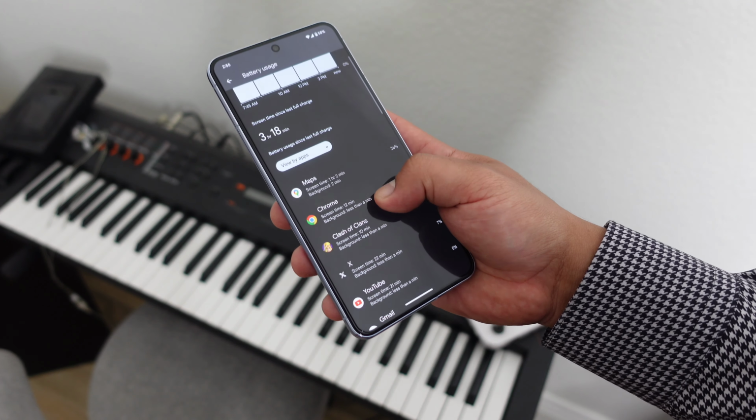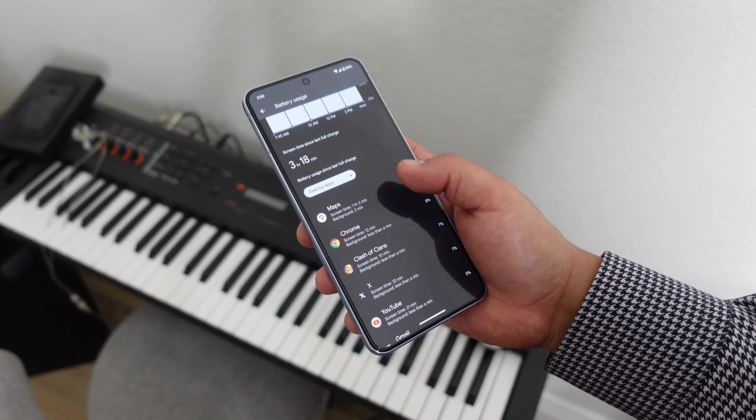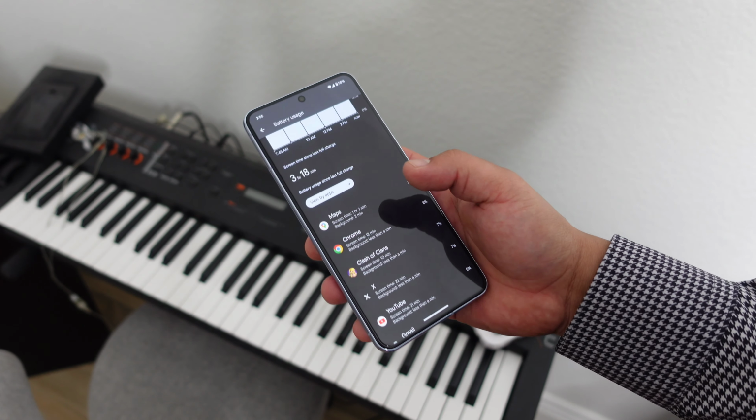But this has been my usage throughout the day. Look at this, an hour and 2 minutes of Maps. So Maps was definitely used a lot, which is what kind of drained this battery down to where it is right now.